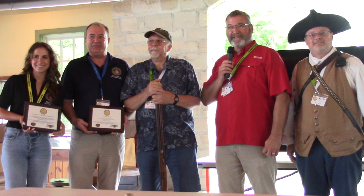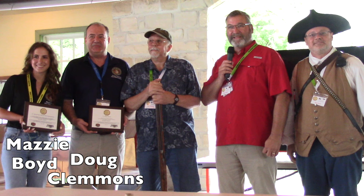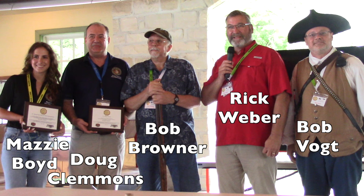This is perfect. Recently, the state of Missouri adopted the Hawken rifle as the official rifle of the state of Missouri, thanks to the two representatives, starting from the far left, Mozzie Boyd and Doug Clemens, the Hawken builder Bob Browner, and organizers Rick Weber and Bob Voigt. These five help make this event pretty cool to visit. Hang around. Those representatives are actually going to shoot this Hawken rifle here shortly.